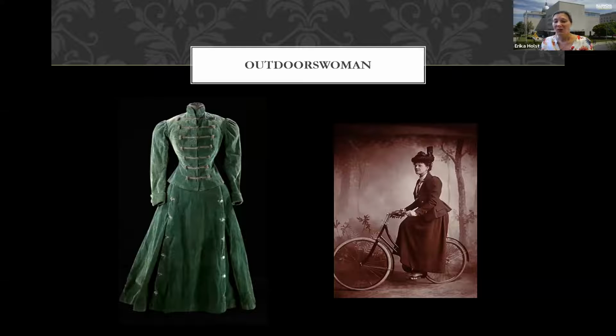And so with this greater acceptance of and kind of claiming of physical activity, you see a shift in women's clothing in the late 19th century. You see garments that are constructed that actually permit this physical movement and are less tied up in petticoats and snaps and buttons and kind of easier to move in.